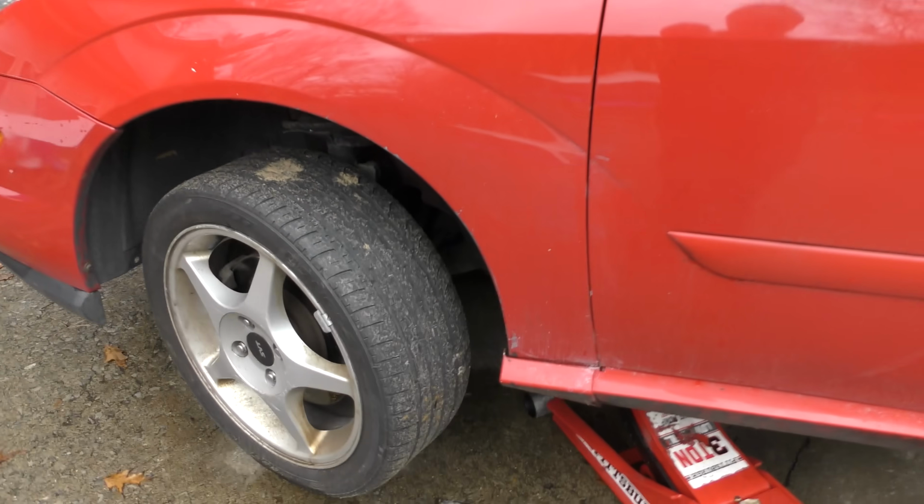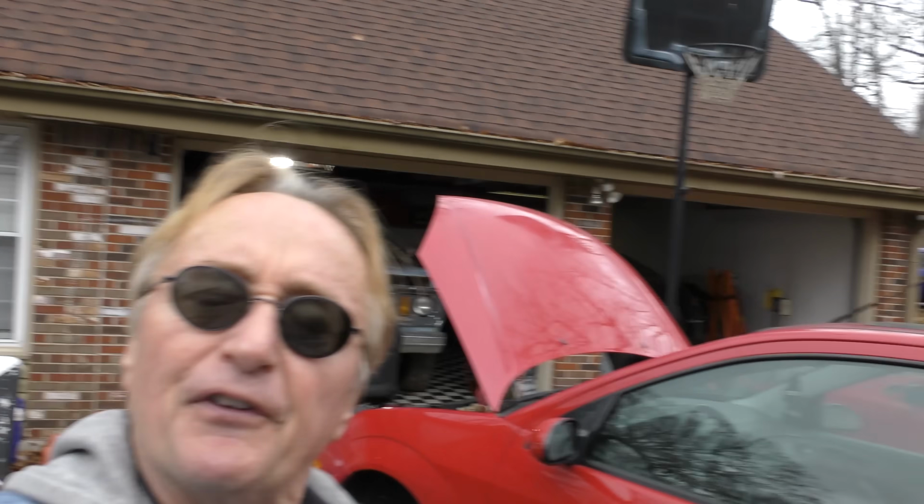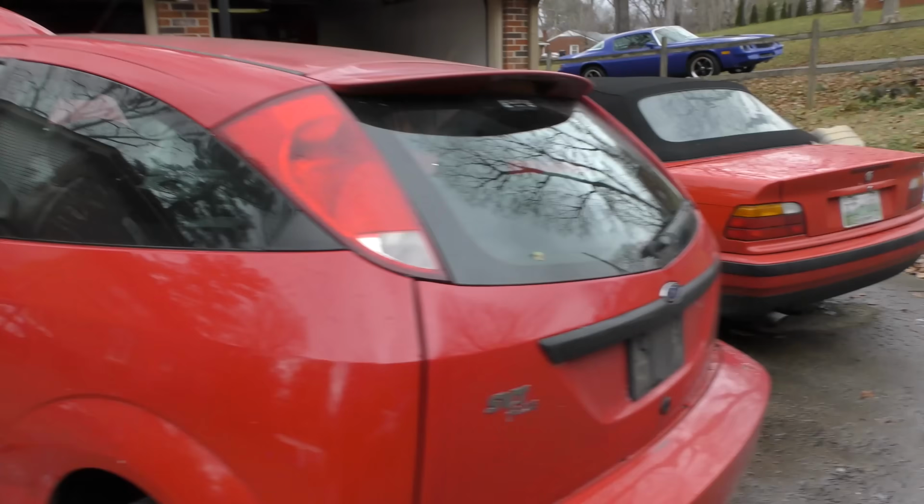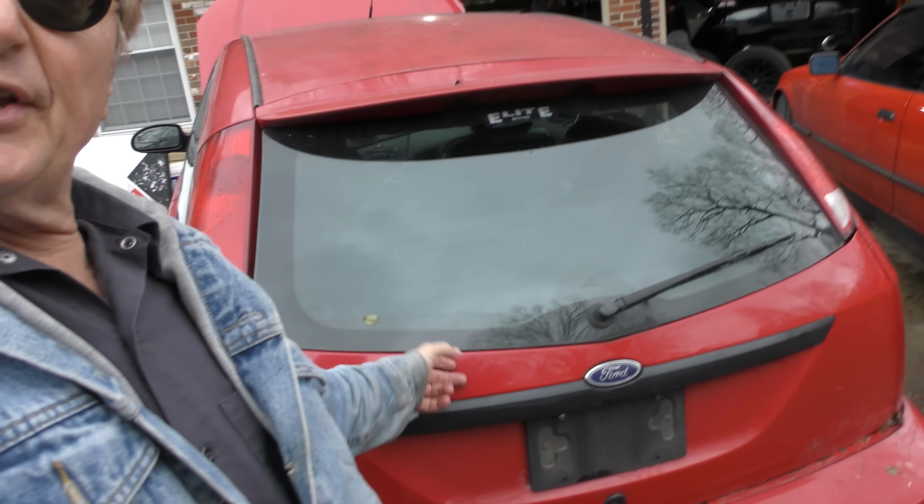Well, that was the design of the SVT, so it could handle well. Now, for the life of me, I don't know why they call them 3 doors. They got 2 doors, and they got a little trunky thing. But for some reason, they decided to call this a door. So, technically, it's a 3-door car.